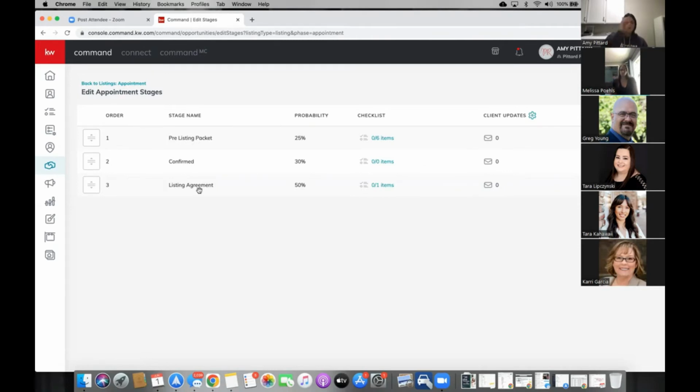So after I schedule the appointment, which would then trigger me to send out that pre-listing packet. Once I've sent that out, then I would move it over into confirmed appointment. And then I would move it over. If I didn't get the listing agreement signed at the appointment, then I would move them into the listing agreement, which would, hey, get the listing agreement signed, right? So whatever the delay was, whatever's causing that, that's why it would go into that stage.